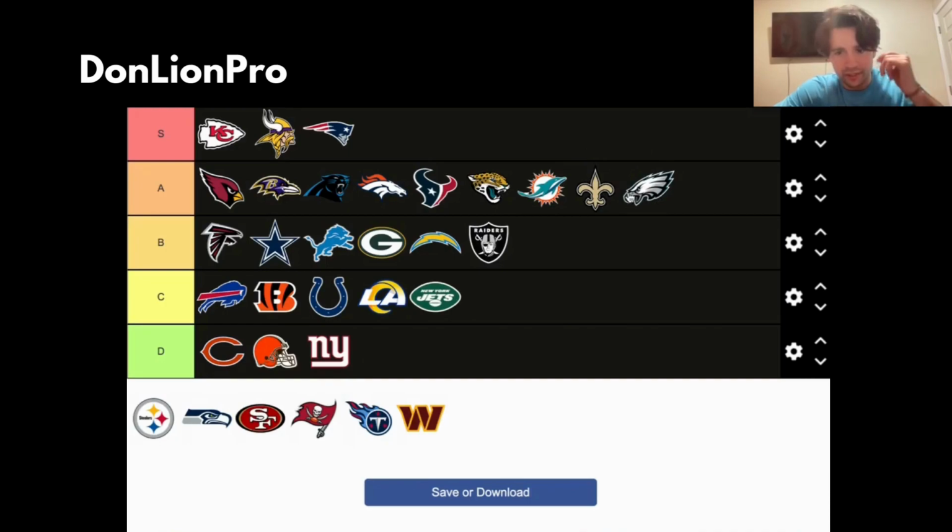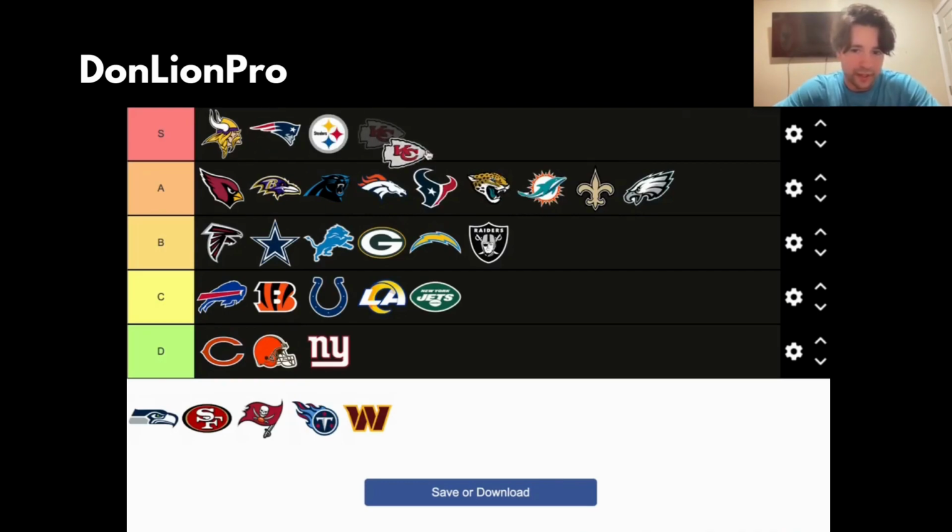We'll go A tier for the Eagles. Steelers is an S tier, and I am going to move this down. It doesn't quite compete with those guys. But Steelers, obviously, just a very traditional logo. Like I said, Kansas City, they're really close. It's just they're not these.